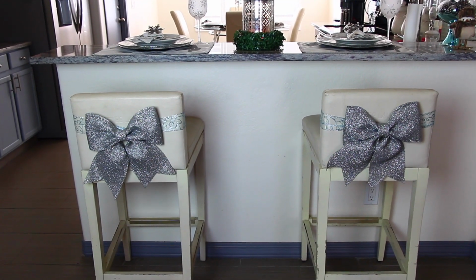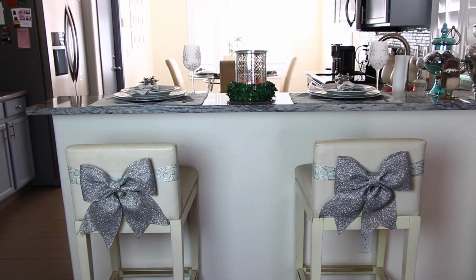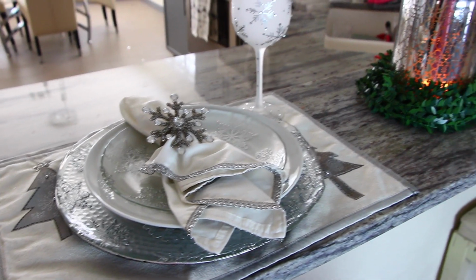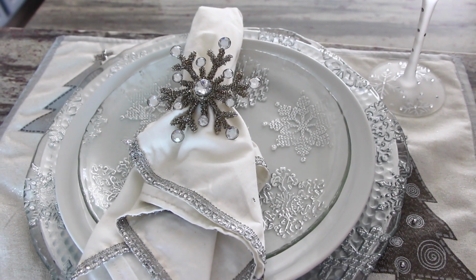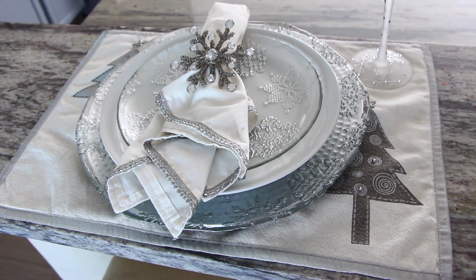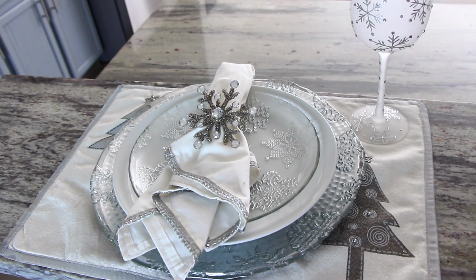Moving on to my bar area, the bar stools were snazzed up with some glittery fun bows and ribbon. The bows were purchased at Big Lots, the ribbon at Michael's. And then on my bar here, I have these beautiful snowflake plates. The plates, the napkins, as well as the napkin ring were all found at Pier 1. And the mats that have little gem details to them as well are from Big Lots. The blinged out snowflake wine glasses are again from Pier 1.